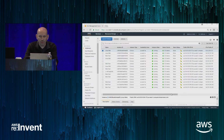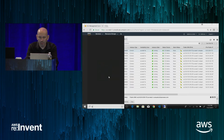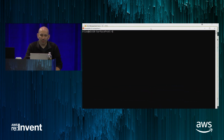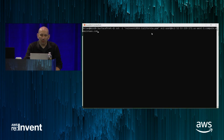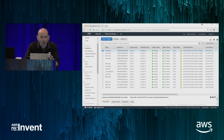All right. Now we just need a bash shell. So I'll run bash, and then I'll SSH into it. Woohoo, we're in. Isn't that exciting? All right, so now we've got both those remote connections in.